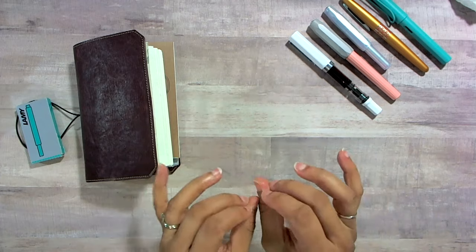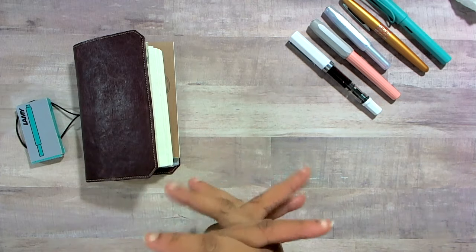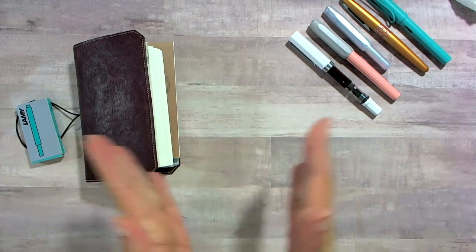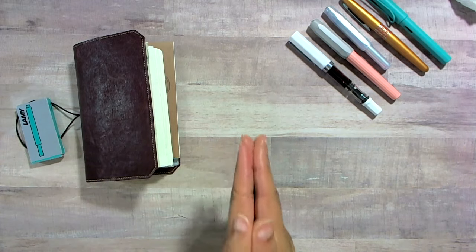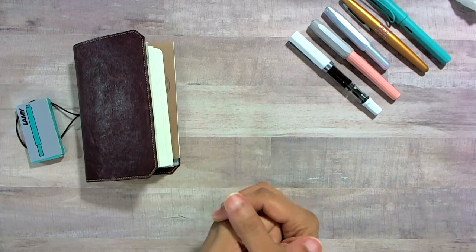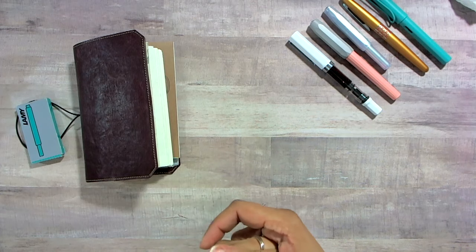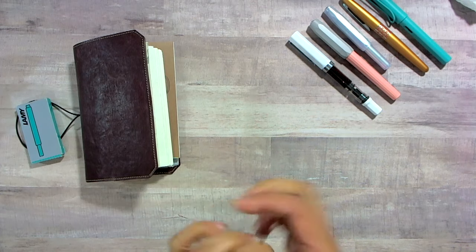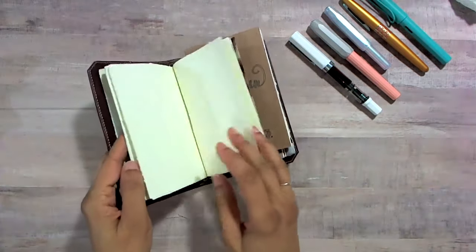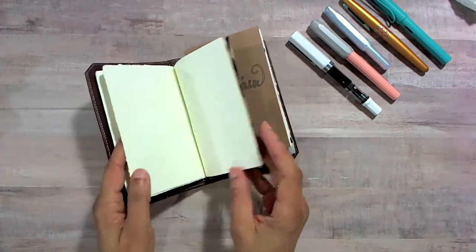And then the paper. I'm going to do a whole series, multiple videos on paper, because fountain pen friendly paper makes a difference. Grabbing a piece of paper out of your printer and using a fountain pen will give you a very different experience than working with something like Tomoe River paper, which is what I have in this little handmade journal that I made.